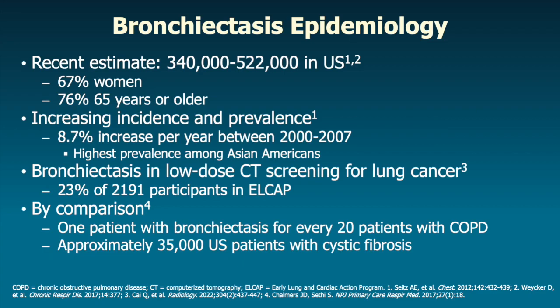First off, let's just say a brief word about the epidemiology of bronchiectasis. A recent estimate is that there's between 340 and 522,000 patients in the United States with non-CF bronchiectasis. About 2/3 of these patients are female, and about 3/4 are 65 years or older. There's clear evidence of an increasing incidence and prevalence of the disease. In a paper that was published several years ago, it showed an 8.7% increase per year between 2000 and 2007. And we believe that that incidence and prevalence continues to increase on the same trajectory.